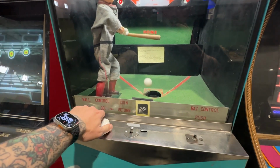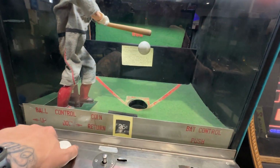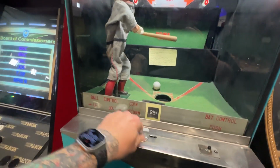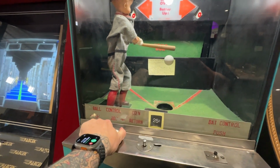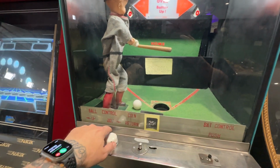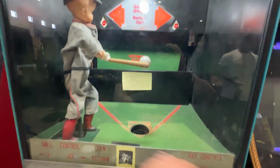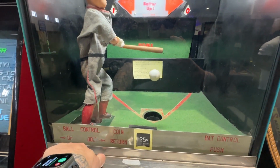Yo! This springs, I need two hands. I need this. I need two hands. What is this witchcraft? I need two hands. All right, bring it up. How do I get him to hit? Back control, push. Come on. Ball control. Back control. Oh, okay, I gotta push over here. You cannot do this with one hand.